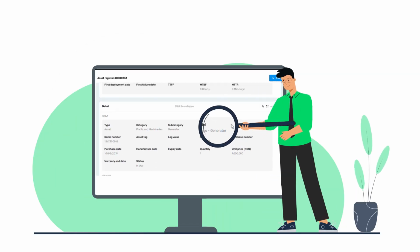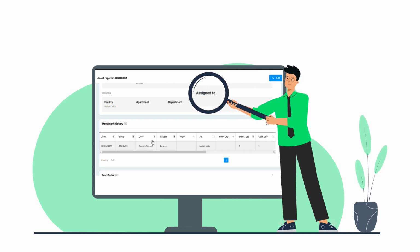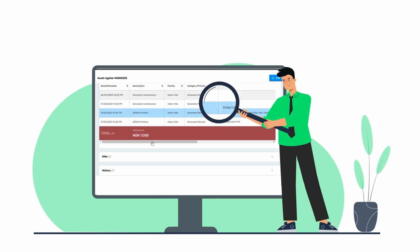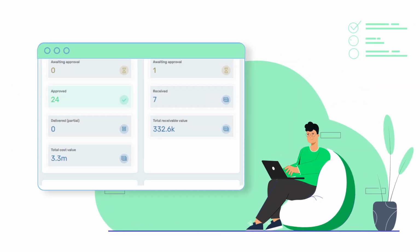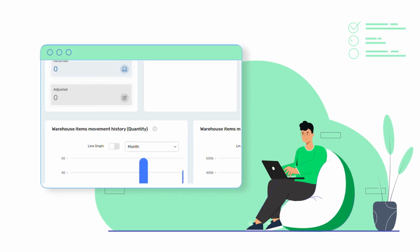All your assets can now be managed in a single comprehensive interface. This includes the location, maintenance history, performance metrics, and depreciation data. You can now minimize leakages, be in control, and gain visibility when procuring, storing, and issuing inventory items.